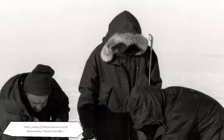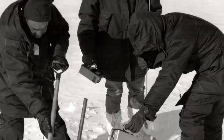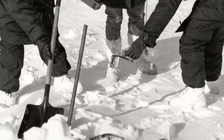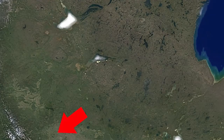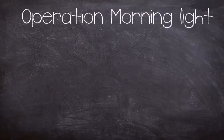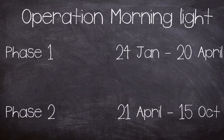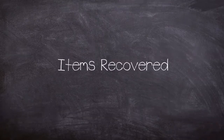By January the 31st, several pieces of radioactive debris had been located and isolated by ground crews deployed by helicopter. Once on the scene, the search teams made use of handheld radiation detection equipment. Some of the waste was sent to Yellowknife for initial analysis and others were sent to Edmonton. The search effort spanned 2 phases, between the 24th of January and 20th of April 1978, and the 21st of April to the 15th of October 1978. As time went on, US personnel were phased out of recovery teams. Here are some of the pieces that were found.